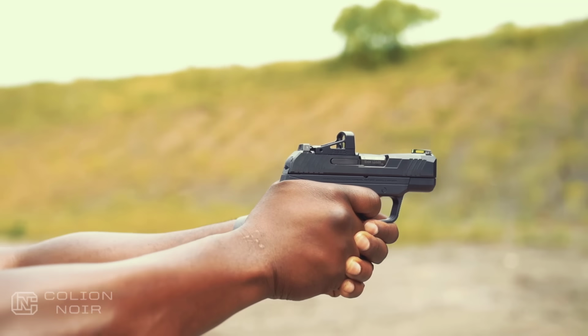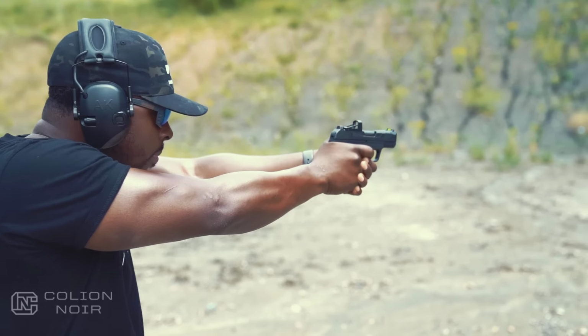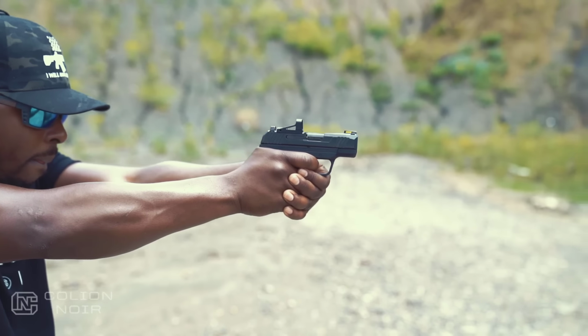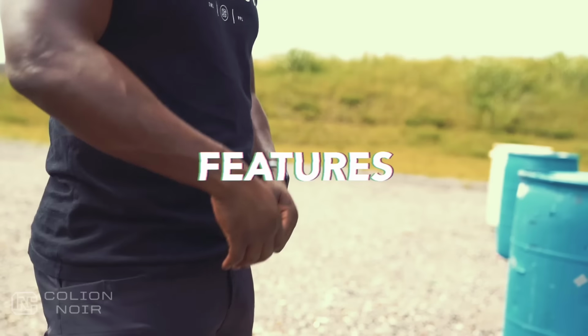It has a natural point of aim, unlike some of the other guns in its class that may recoil ever so slightly less, but their grip angle doesn't really make for a natural point of aim to the degree that the Ruger Max-9 does. Features.